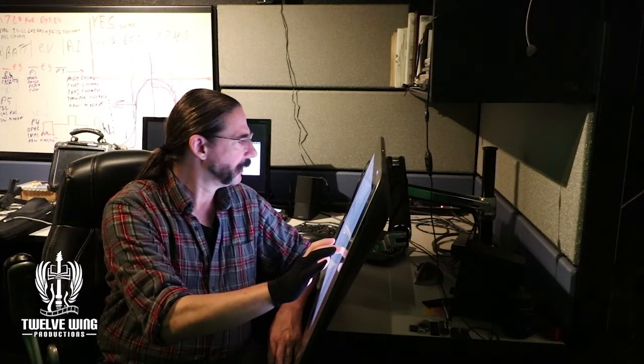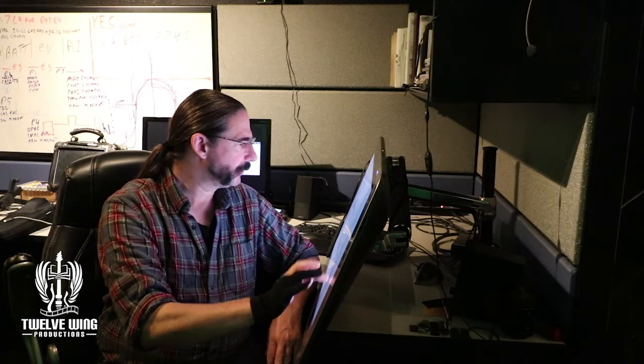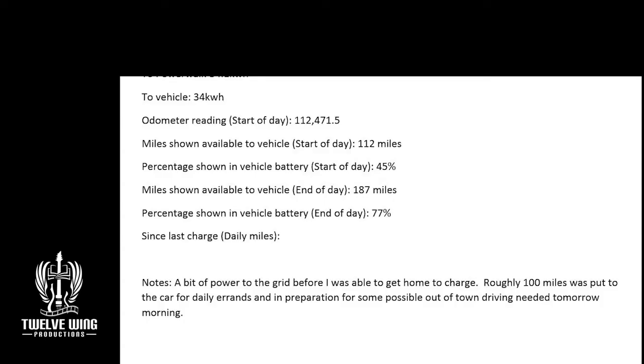And here we go with the notes. So basically what I said above, starting the day at 112 miles with errands, I wanted to end the day with enough miles to give a comfortable range in case I needed the car. Quite a bit of what you see me doing as far as the range revolves around me trying to do as much driving on sunlight as possible.